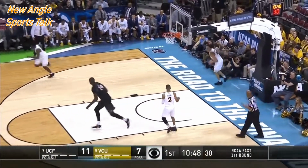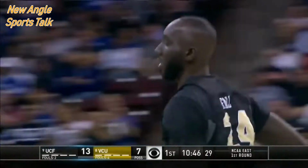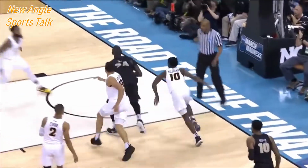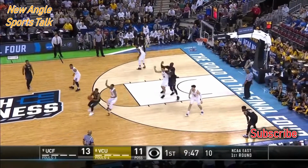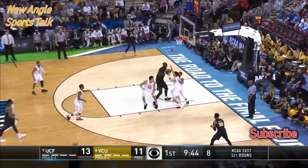This is Zach with New England Sports Talk, and today we are recapping the 2019 draft profile for Tacko Fall, 7'6", 310-pound senior center out of UCF. He's actually from Senegal, but he played his basketball at UCF. Fantastic player, and we're going to break it down here today and go over what he's all about.